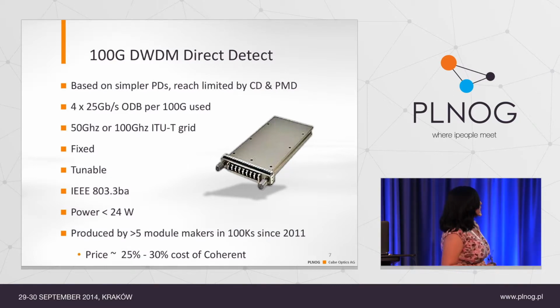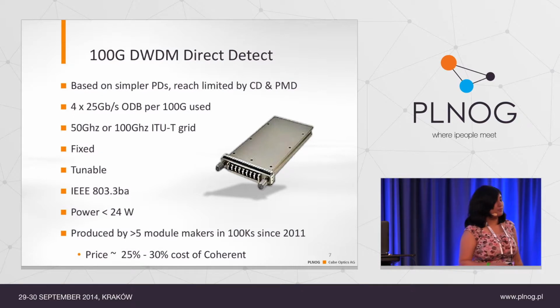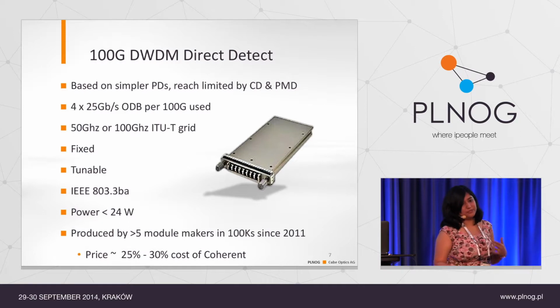It actually uses 4 times 25 gig optical dual binary modulation format, which is robust in the sense that it is still robust for chromatic dispersion compared to an NRZ, but it doesn't have so much robustness if you go to higher order modulation formats. So this basically means that the 100G is achieved by sending 4 28Gs. This 28 is if you also have a FEC. So this is 25G, and you make it into 4 different wavelengths.